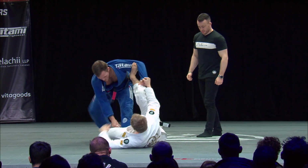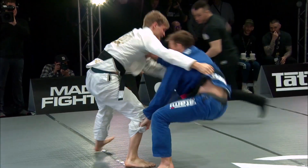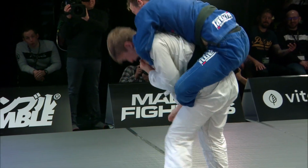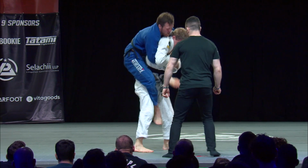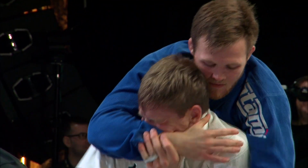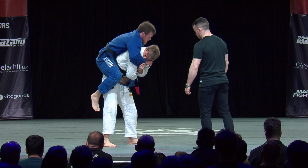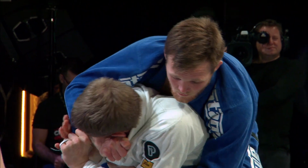Just moving him about with those bicep grips. Langaker tries to shark past. Excellent transition. Pulled him one way and in the transition jumped straight to the back. He's going to look for perhaps a sliding collar here. Standing body triangle for Tommy Langaker, going clean across the face here. He's now trying to look and set up that collar grip so he can attack the neck, fall off to the side.